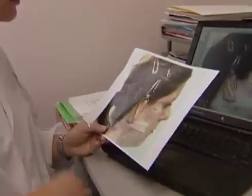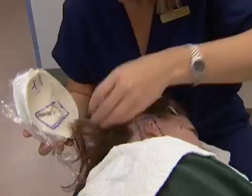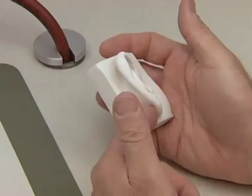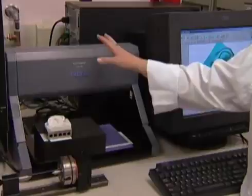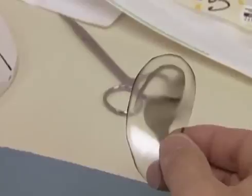The reconstructive surgery requires extensive preparation to create the final template Dr. Wilkes will use in the OR. A cast of Amy's normal ear is taken to make a 3D model, which is then scanned to create the template. What we've got here is a digital image of her normal ear. I'm going to make a little template.